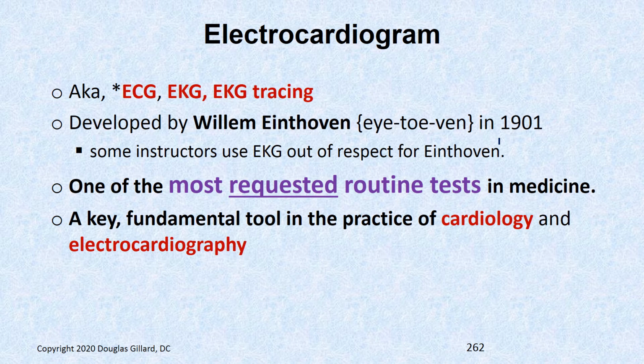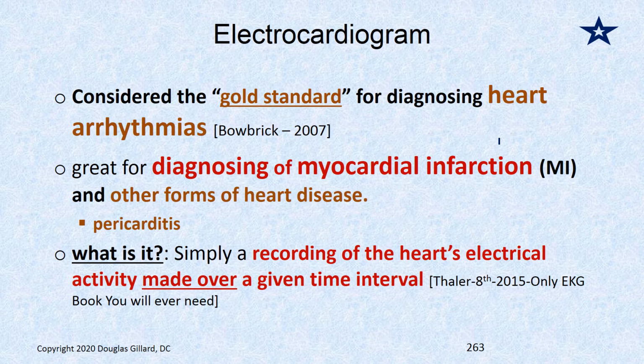Okay, one of the most requested tests in medicine. I've had many primary docs over the years. They all have their medical assistant come in and hook that thing up on you. They're not very good at hooking it up sometimes. But nevertheless, the machines are pretty accurate these days. You still need to know what you're doing, though. I think the MDs have probably had a full class of EKG, at least. We only have a couple hours. But anyway, not a couple hours, we just have 2 weeks.